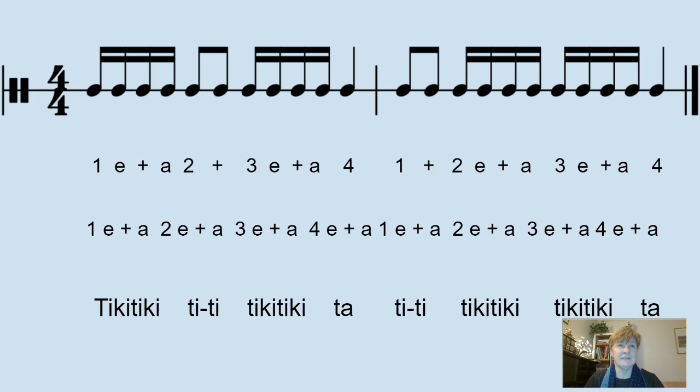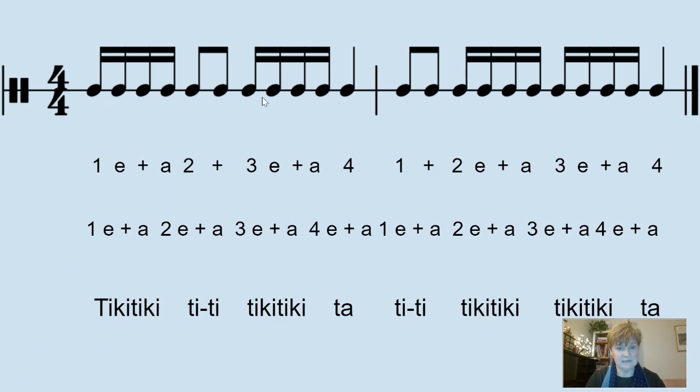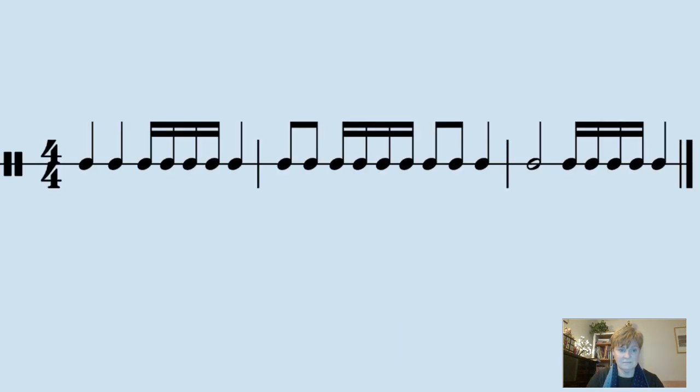I've seen takadimi also used. Now, there's no one rhythm language, so you can actually make up your own. But I use ticky-ticky. I feel it moves along nicely. So here we would have then ticky-ticky-ti-ti, ticky-ticky-ta, ti-ti, ticky-ticky-ticky-ticky-ta. Okay, so let's try that out.